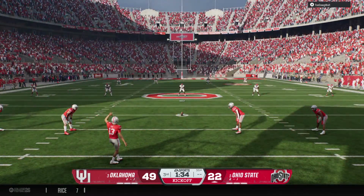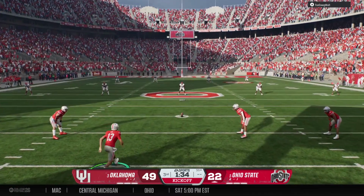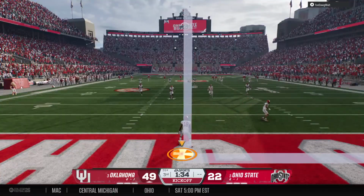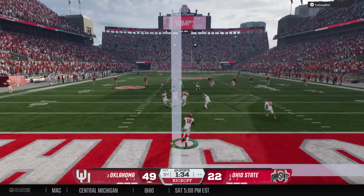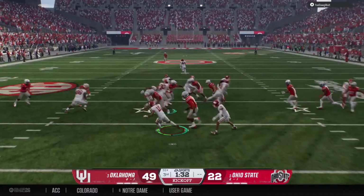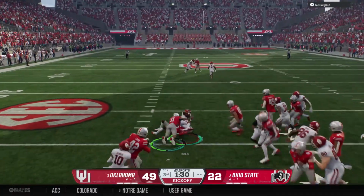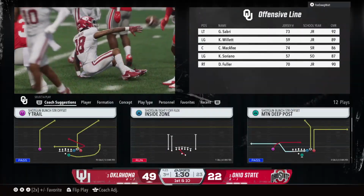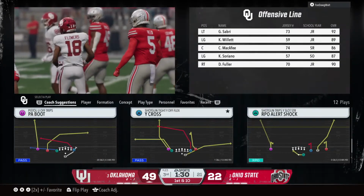Got momentum after scoring that touchdown. Now the kickoff team out there to kick it away. Set to kick this one away. Bringing it out. It's Flowers. And they stop him at the 23. That's solid coverage. And the Oklahoma offense will take over.